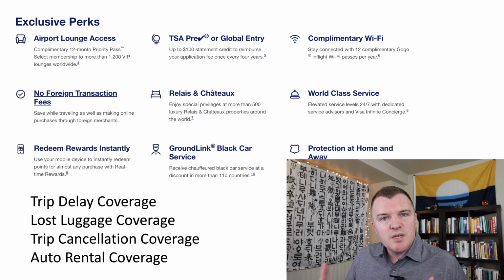What are the other perks included? Well, there's of course TSA PreCheck. You can get complimentary GoGo Wi-Fi. This card, of course, has no foreign transaction fees. You have world-class service, GroundLink Black Car service, and then it does give you solid travel protections: trip delay coverage, lost luggage coverage, trip cancellation coverage, and auto rental damage collision waiver.